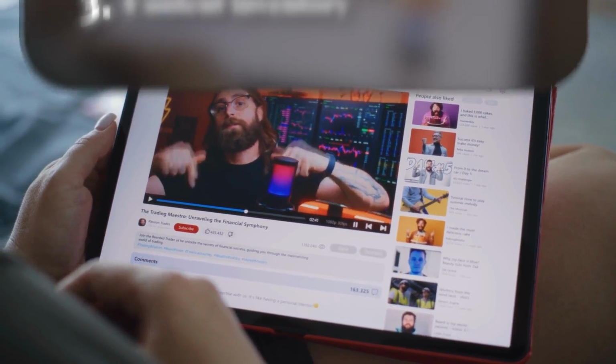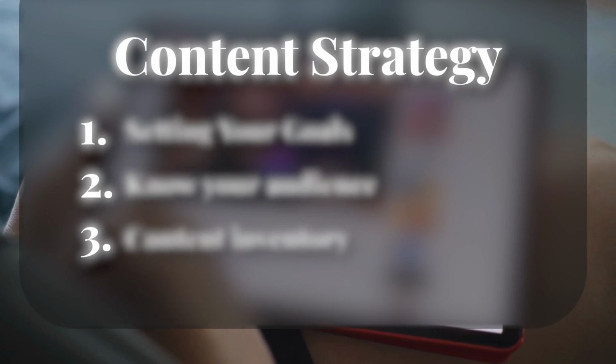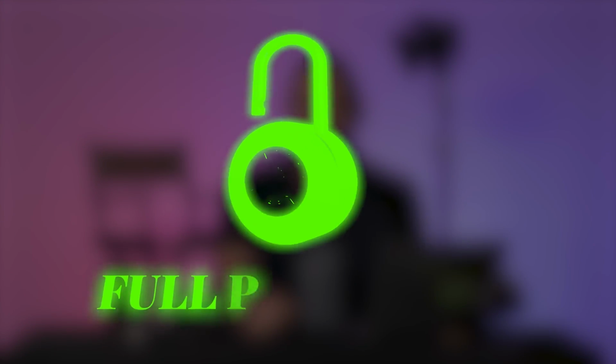It helps you attract potential customers and keeps them engaged with your brand. Plus, with so many marketers invested in content, having a solid strategy is crucial to staying competitive. So whether you're just starting out or looking to refresh your existing strategy, remember, a well-crafted content plan is the key to unlocking your full potential.